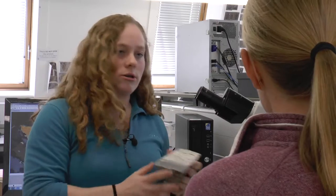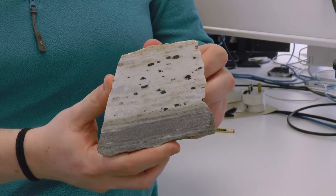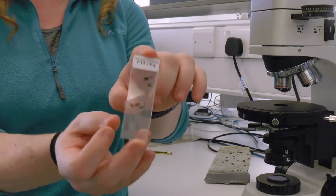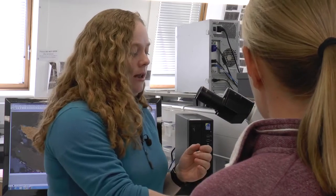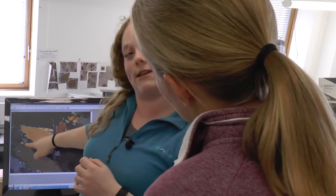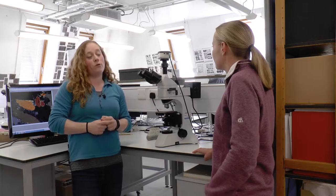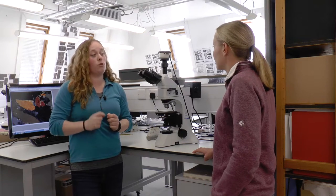So we can look at rocks like this granite here, and this is the solidified remains of the molten crust. Now, the best way to understand the melting process is to cut them into really narrow slices and make thin sections. And this allows the light to come through the microscope and us to see the individual minerals, which are what you can see on the screen here in different colours. So how thin is a thin section? So they're about 40 microns, which is about the width of a human hair.